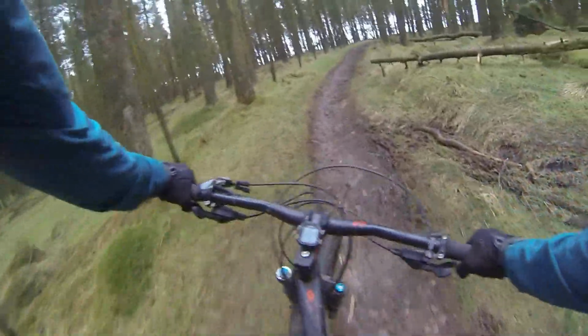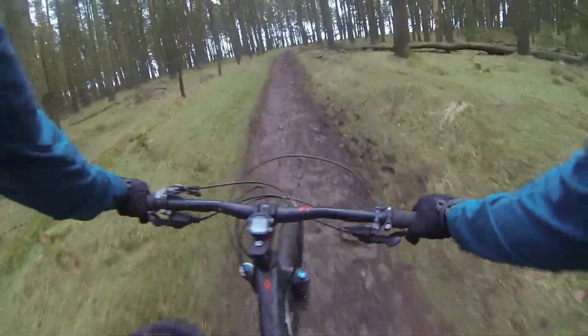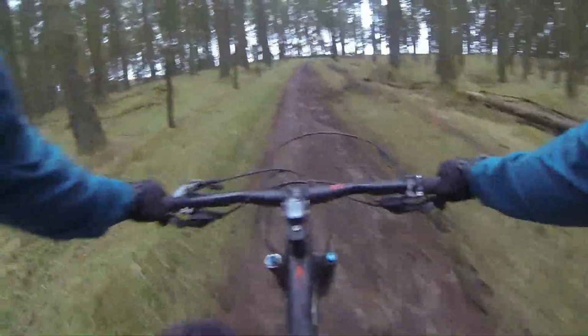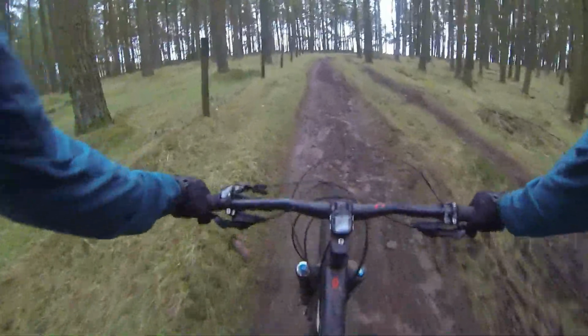Alright guys, so here we are just on the last climb back up to the top of, well, the back of Wynn Hill. Then once we're back up the top of there, gonna take a left before going down Jaggers, and then we'll be off to Mam Tor.